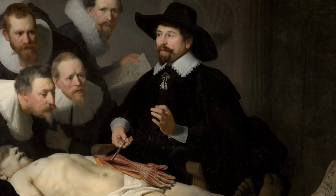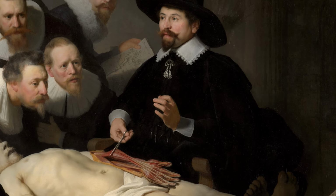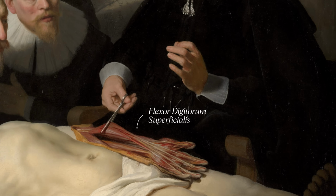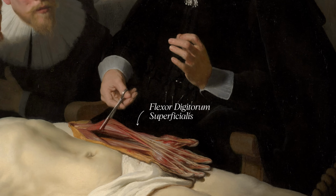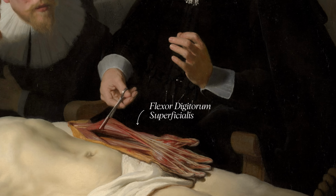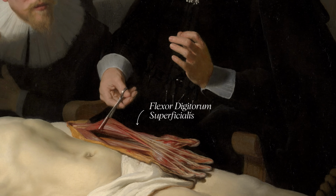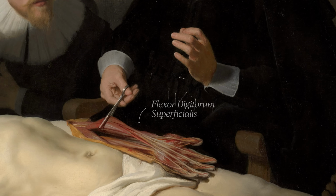Tulp holds a pair of forceps with which he lifts the flexor digitorum superficialis, a muscle in the forearm that divides into 4 separate tendons. When these tendons contract, they allow the middle joints of the fingers to bend. At the same time, with his other hand, the doctor bends his own fingers, visually demonstrating the exact movement that these tendons produce. The way Rembrandt paints the hand is especially remarkable.